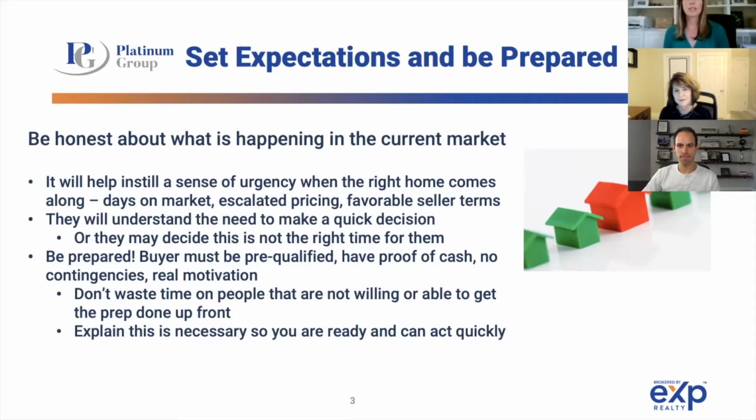It's huge. And anytime I send an offer, I'm never going to send it without all the documents. So the buyer's either prepared or we're not submitting an offer.